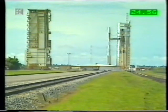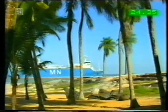I'm going to show you some footage of the Telecom 1 satellite campaign. This is the third Ariane launch for Indonesia, following Palapa C2 in 1996 and Chakravarta 1 in 1997. This confirms the very strong Ariane Express position in the Asia-Pacific zone. More on this later.